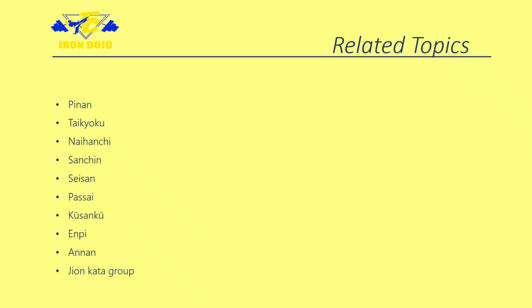Kusanku translates as looking at the sky or viewing the sky, referring to the kata's opening sequence. The word dai, meaning big, is used to describe the kata's larger movements as compared to the kata's smaller version, Kanku Sho. Kanku is one of the 3 Shotokan kata that have 2 versions, dai, meaning big, and sho, meaning small.